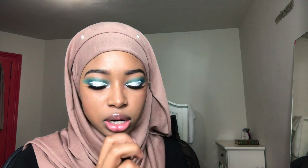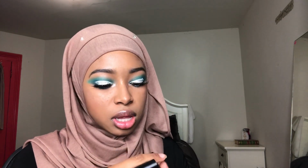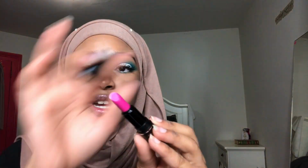The next thing I got was this Makeup Forever Artist Rouge Cream Lipstick, in the color C207. It's a very bright pink that I will not be wearing.